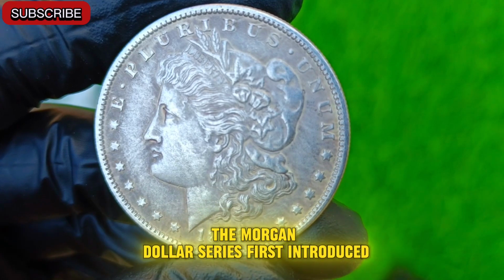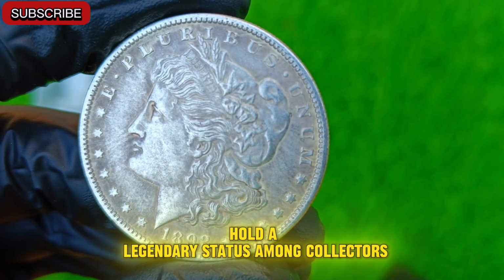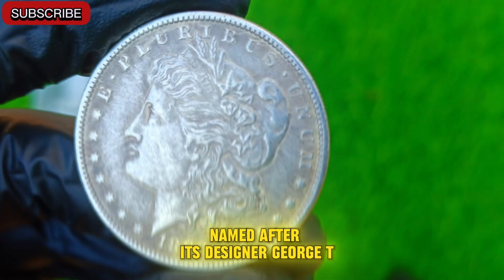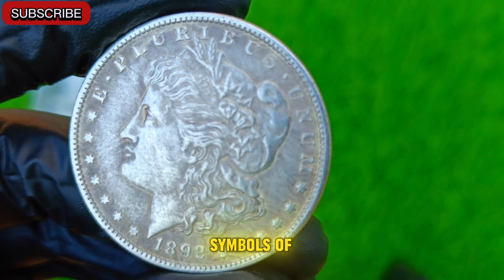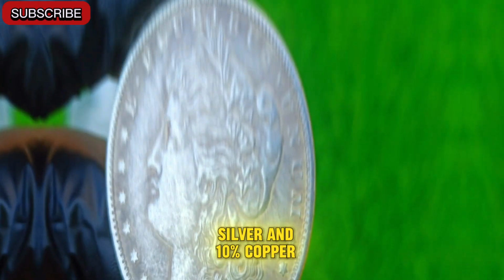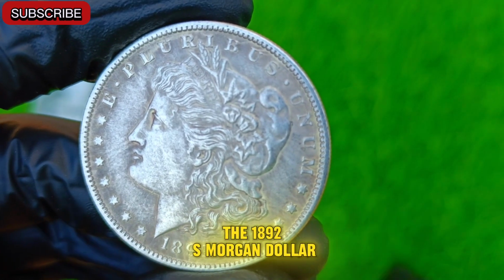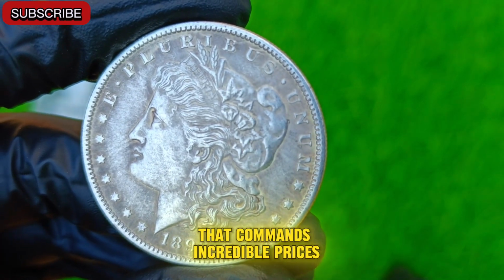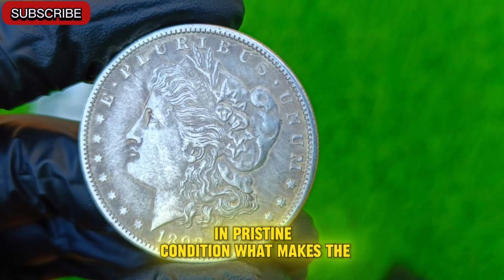worth. The Morgan dollar series, first introduced in 1878, holds a legendary status among collectors. Named after its designer, George T. Morgan, these silver dollars became symbols of American heritage, struck from 90% silver and 10% copper. While Morgan dollars are generally valuable, the 1892 US Morgan dollar is a standout rarity that commands incredible prices, sometimes reaching millions of dollars in pristine condition.